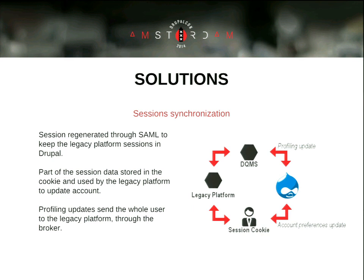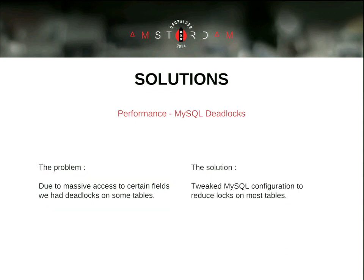So we used the DQMS system to send the profiling updates to the legacy platform, and we also used session cookies information for smaller updates on the user profile. And then the legacy platform just grabbed the cookie and updated the user account on the fly. Now, we arrive at the performance problems we encountered.